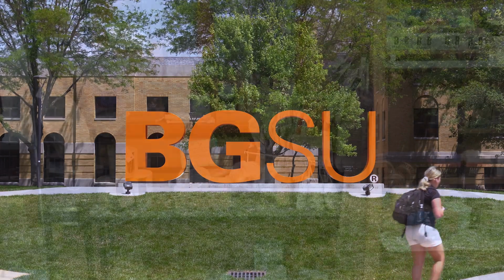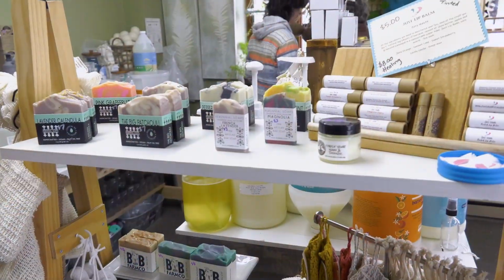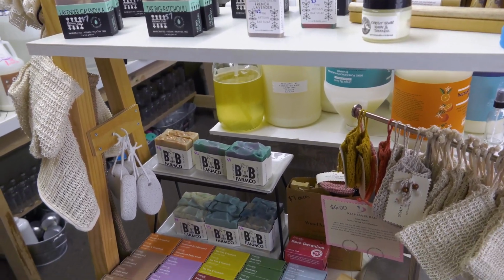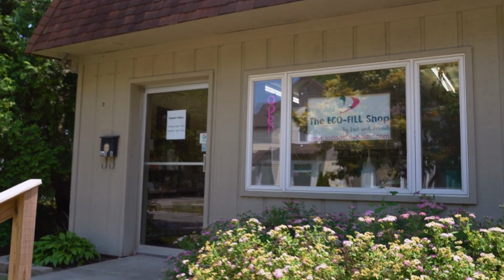The next time you run out of shampoo, search out a store like mine. There are quite a few of us out here doing this to make it so that as an individual, you don't have to work that hard to make a difference.